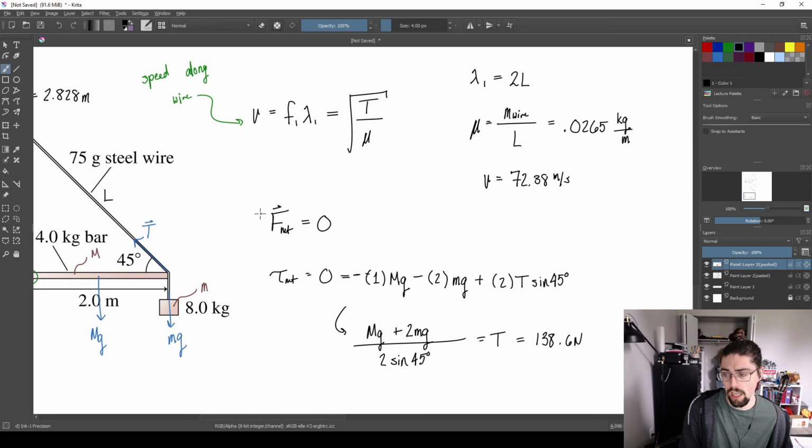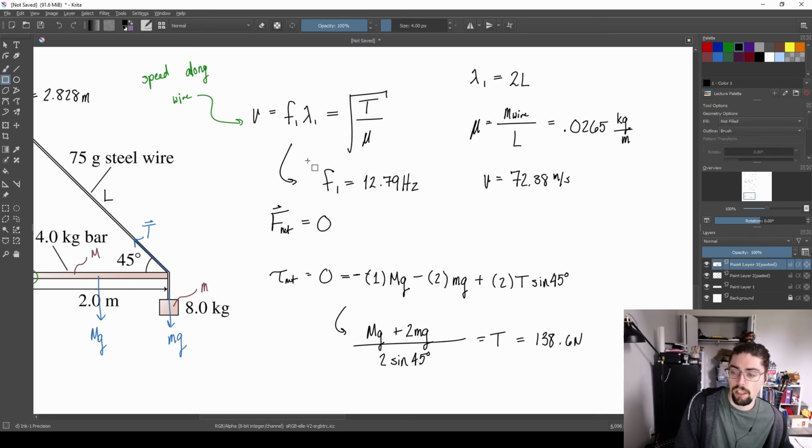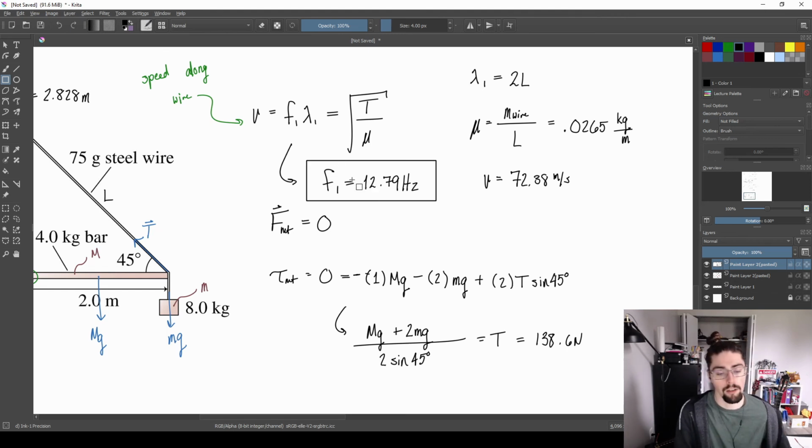All of these things thrown together, when you combine them, what we know to be lambda 1, what we have now found is the tension, mu, the velocity, all of those values together. At the very end of the day, we should plug all those numbers into the fundamental frequency to find 12.79 hertz. So pretty slow oscillation when you consider stuff like sound. It's below our hearing, but it would still visibly buzz around a little bit if somebody were to pluck it.